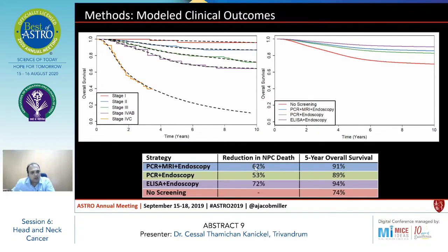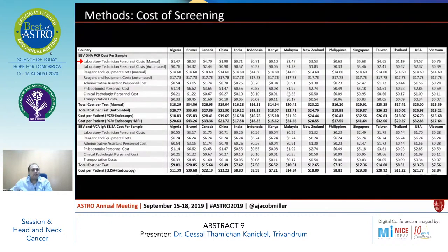The reduction in nasopharyngeal carcinoma death is better with ELISA. These are all indirect comparisons. ELISA plus endoscopy was 62, and RT-PCR plus MRI plus endoscopy was 62. When there was no MRI, PCR plus endoscopy, the reduction in 5-year nasopharyngeal carcinoma death was 53%. This was across the 15 countries they analyzed.